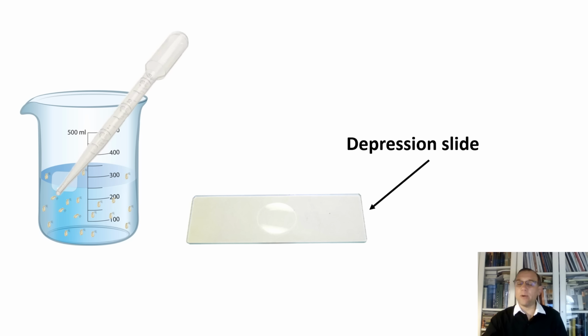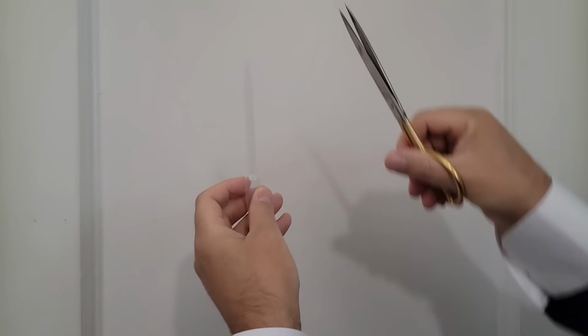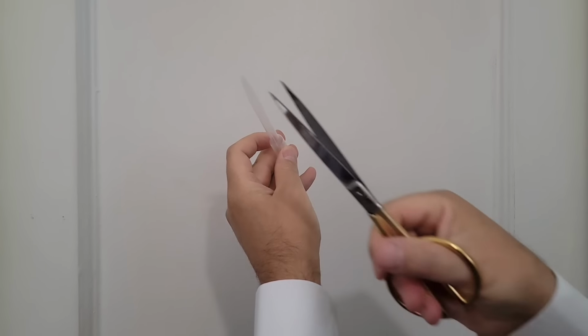If the pipette opening is too small, cut it with the scissors. Just like this. Now you have a larger opening, you see? Right here.